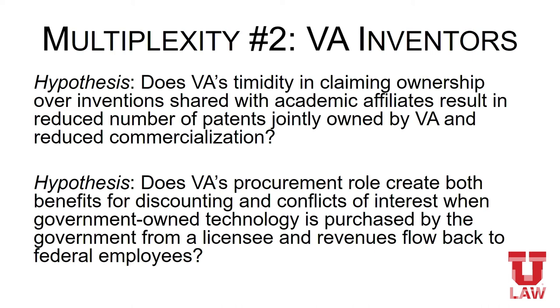And then the other question that I think is definitely worth taking a look at, particularly given the outrage over Sovaldi and some of the other stuff going on in Congress, is does the VA's particular procurement role, where it can negotiate benefits for discounting, matter? So that $40,000 reflects a discount for the VA and its patient population. It is normally, for you and I, $80,000.